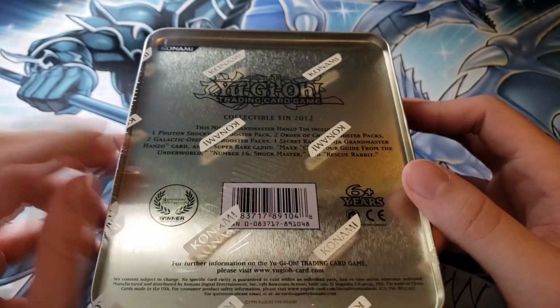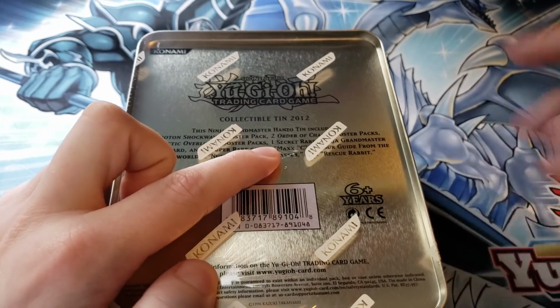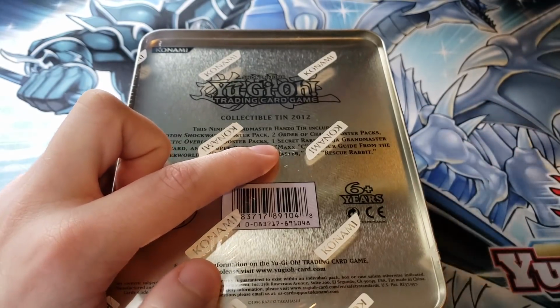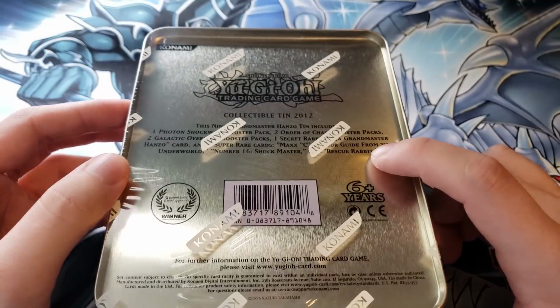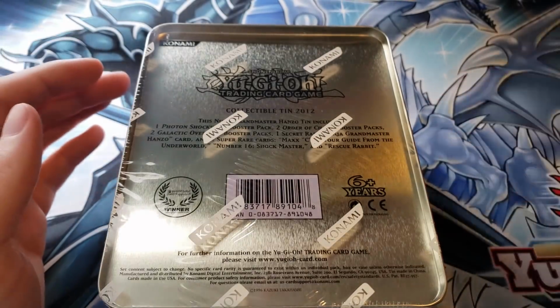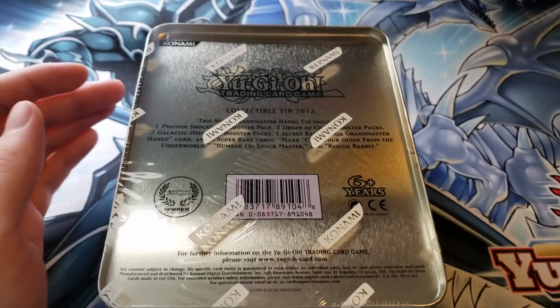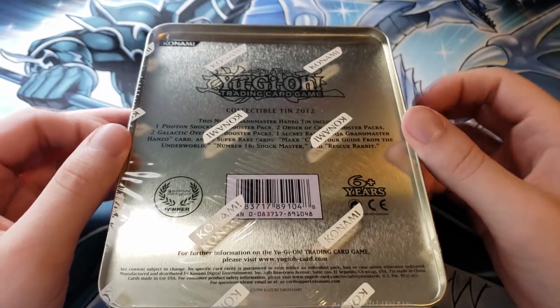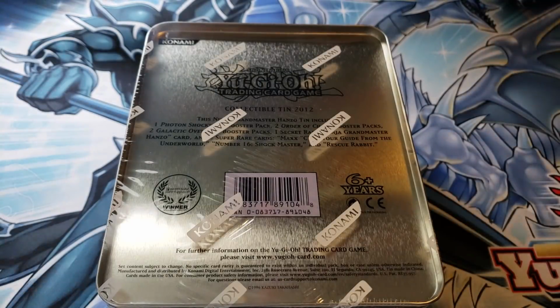So first off, we have Max C. Yes, Max C. And at this point, it has only been printed as a secret rare, and it was very expensive. Next up, you have Tour Guide from the Underworld, the card that used to be $150 to $200. This isn't the first reprint. It did see a reprint in Battle Pack Epic Dawn. However, that was a $20 common / star foil, which was insane. So this came along and pretty much finally solidified Tour Guide as a budget card.